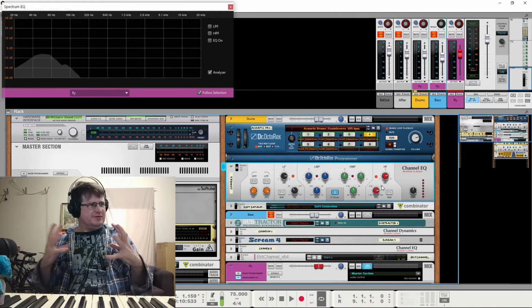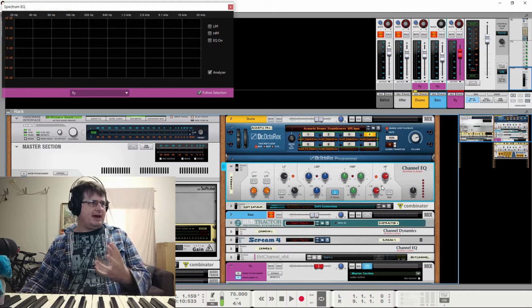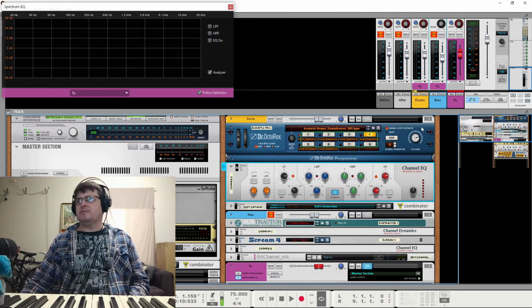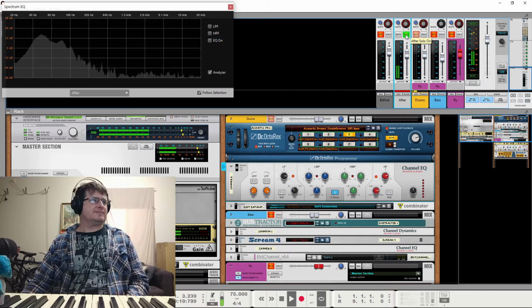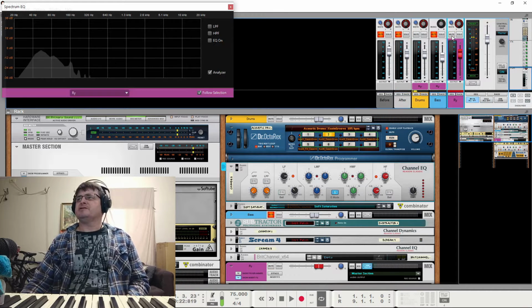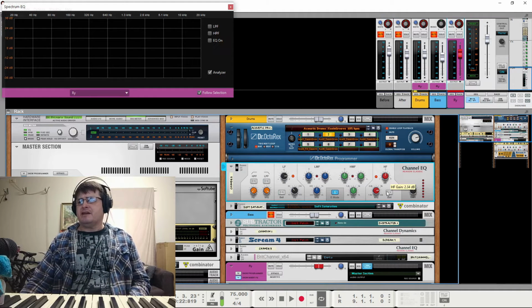We've got no excitement, none of that leap out that we had in our pre-mixed version. So if we compare this, notice how in that version things do leap out. So be careful with the obvious things that you're prone to wanting to do.